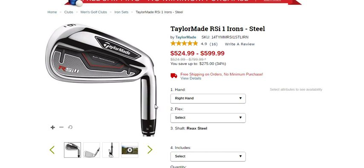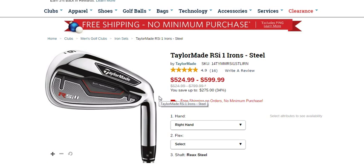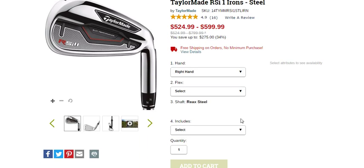Sometimes it'll be right here as well, and then whatever model number. This one, if you were to find this, you would look up TaylorMade RSI 1 and see what it sells for on eBay. So golf irons, you can sell these individually, and you can sell these as a set. If you find the whole set, the price will range, it depends on how someone buys it.